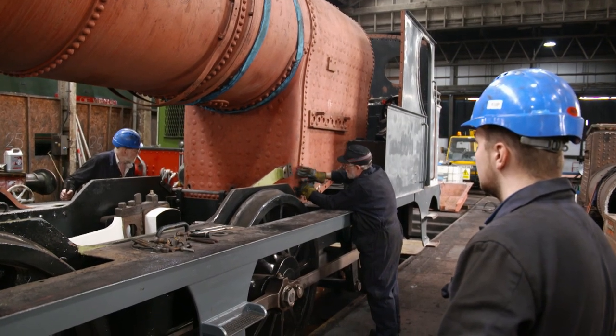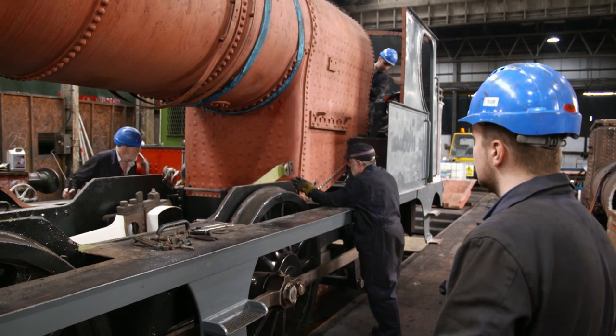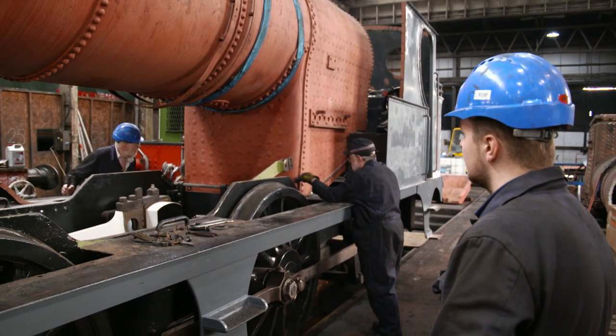I've always loved steam engines. I've always loved railways. I love the operations. I love the mechanical side of it. I love everything about them. When I was at secondary school, a number of my teachers said that I would never amount to anything more than a shelf stacker.